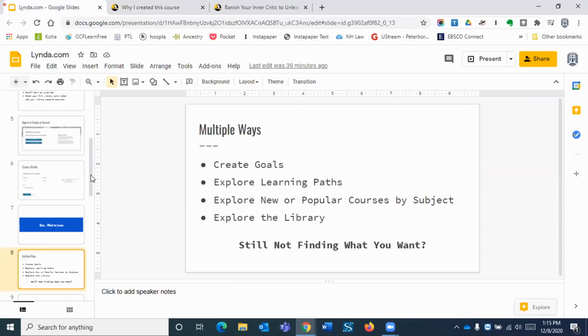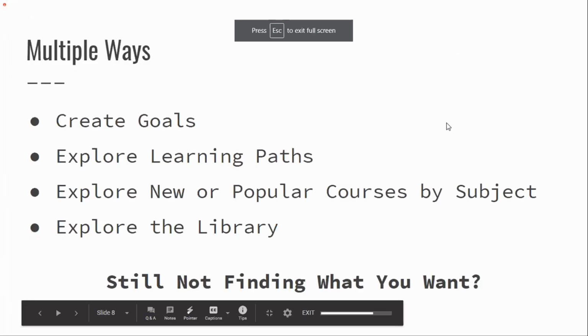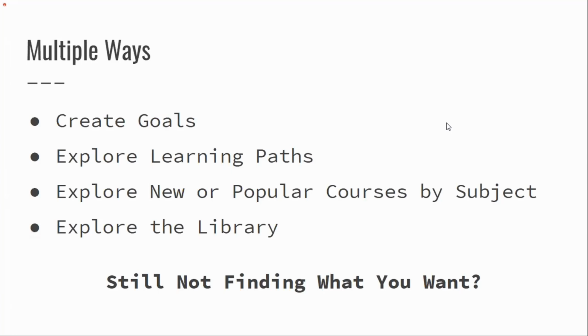I sort of ran, rather than coming back and forth through the slides, I just went right into the whole process. So you can, as I said before, create goals, explore learning paths, explore new and popular courses by subject, and explore the library. And if you aren't finding what you want, I recommend using the search bar.